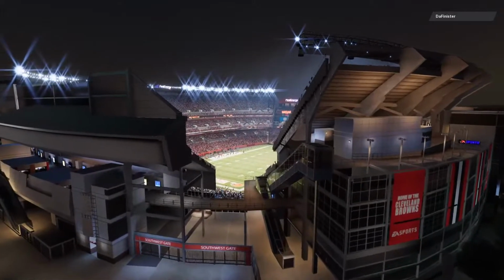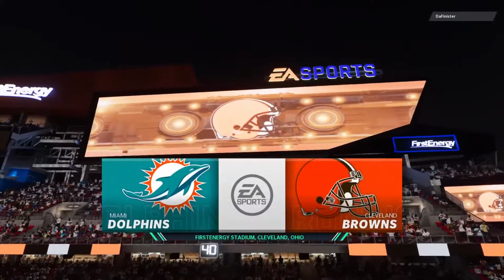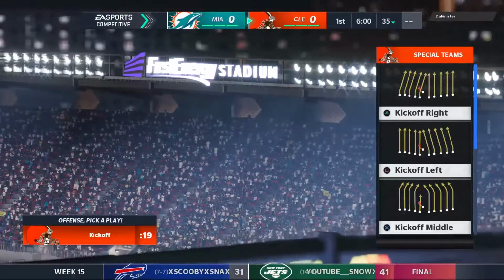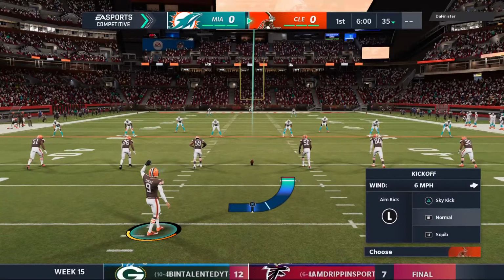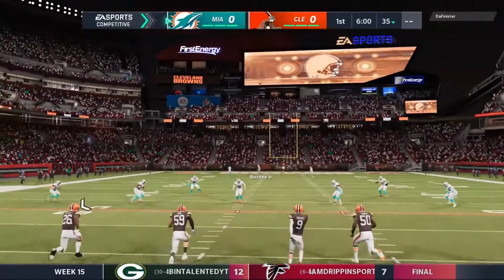The folks here, they are bundled up, but they're ready for football as you get a look at First Energy Stadium in Cleveland, Ohio. The scene a few moments ago, here it is. It's unlike any other in sport as both teams made their way out of the tunnel. These folks are fired up as their guys are ready to do battle between the Miami Dolphins and the Cleveland Browns.